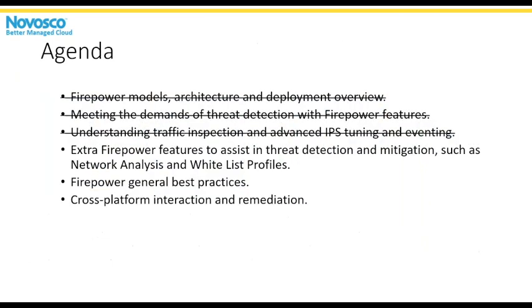Okay, so hey, we're motoring here, aren't we? Okay, so that's a little bit about the IPS tuning and eventing. I think there's more. If you want to get in touch with me, please do. Absolutely happy for that. Next, we're going to talk a little bit about some of the extra features.